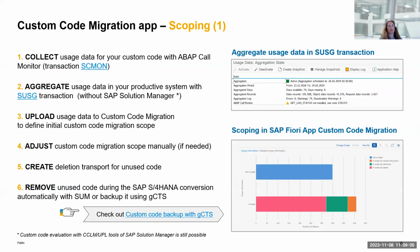So as I already mentioned, the app comes along with two main features, scoping and analysis. During scoping, you decide which amount of your custom code you would like to take over to S/4HANA. And our statistics show that in the last 20 years, the amount of custom code which is really productively used in customer landscapes is pretty small. Customers usually use about 40 to 60% of the whole custom code productively, and the remaining part is not used. And therefore, you can imagine if you just take over the whole custom code and adapt it for S/4HANA, you will end up with a huge adaptation effort.